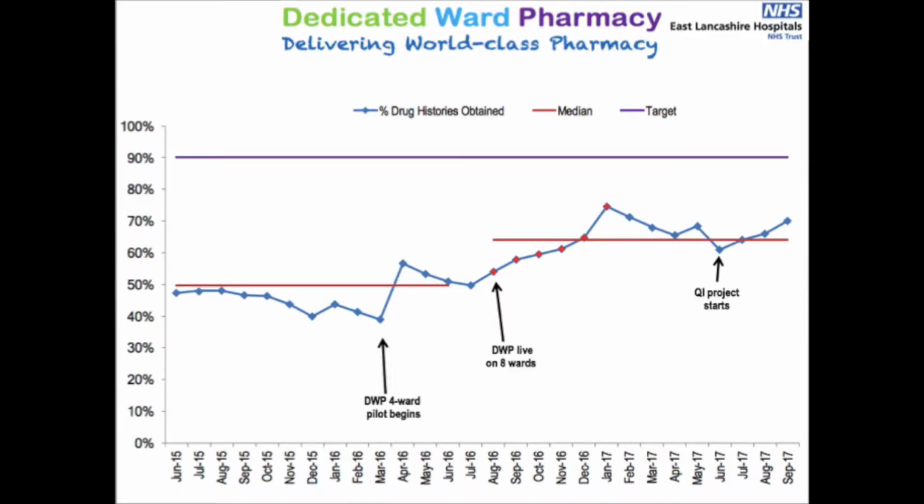And just to indicate that we're really getting into this, we've got a run chart. This is drug histories obtained, and it shows when we introduced the pilot, there was a jump. Then it improved further still as it went live onto 8 wards. And when our project started, we've got a gradual increase. Since August, or since September, we've been gradually increasing the number of wards delivering the service from 8. We're up to about 18 now, and it'll be 24 by the beginning of December.